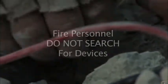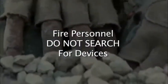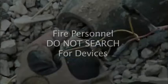Fire personnel, we do not search for devices. That's where the police department bomb techs come in. So absolutely at no time would we search for a known device or an unknown device.